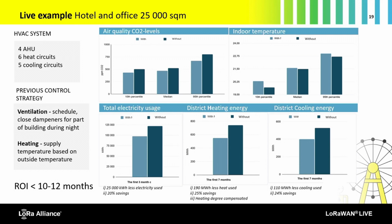We can also make sure that all the temperatures and the air quality are within the limits that you want to control. And we got savings of 20% of the electricity, 25% of the heating, and 24% of the cooling. It's not uncommon that you have both heating and cooling in the same building, and quite often they are competing with each other. So the return on investment for the real estate owner was less than 1 year.